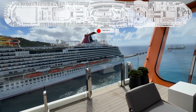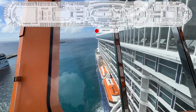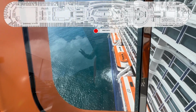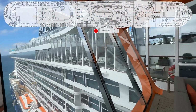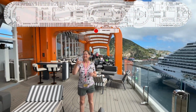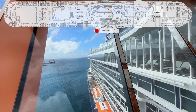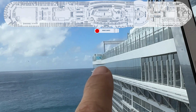At this point in time, I'm sure y'all are familiar with what the magic carpet is. It's an extension out over the side of the ship here in the Edge class ships. Edge, thus the name of the class, is because of this thing. And it does go up and down.